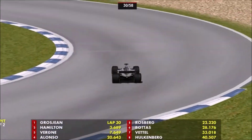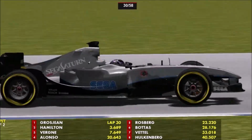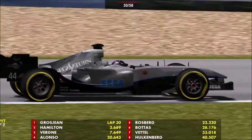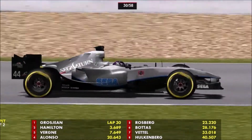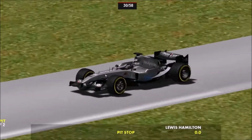So rounding Priory and then Brooklands, and Hamilton, I'm sure, will be staying tight right through Luffield. There he goes. Into the pits comes the Gajera for his only stop.